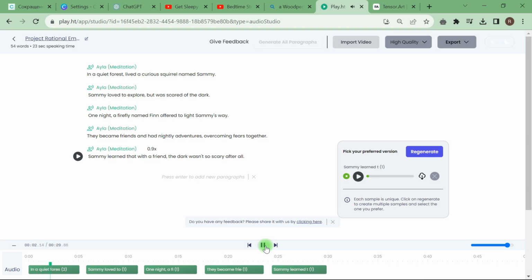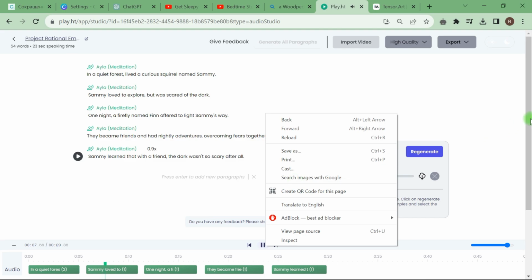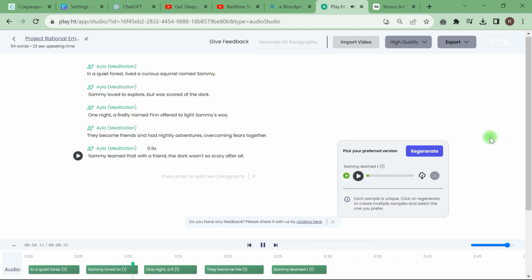In a quiet forest lived a curious squirrel named Sammy. Sammy loved to explore, but was scared of the dark. One night, a firefly named Finn offered to light Sammy's way. Became friends and had nightly adventures, overcoming fears together. Learned that with a friend, the dark wasn't so scary after all.